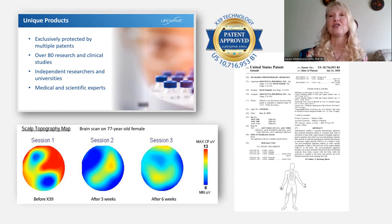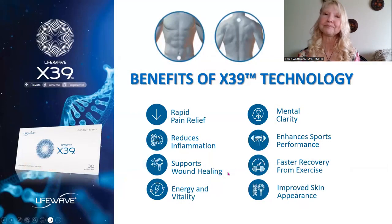And here on this other side, you can see the patent. And you don't get patents, by the way, unless you can prove what you were saying the patent does. And in this patent, it states that it elevates copper peptide, activating stem cells. And we do have studies that show that within 7 days of using this patch, it increases your copper peptide levels dramatically.